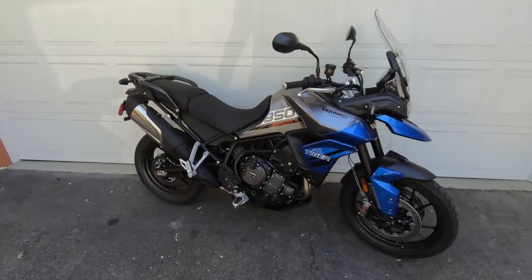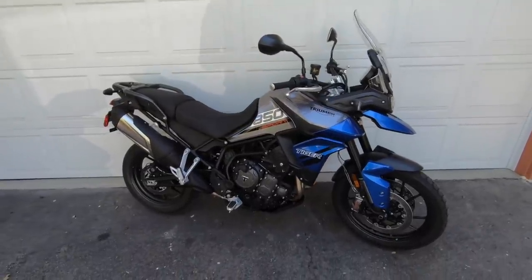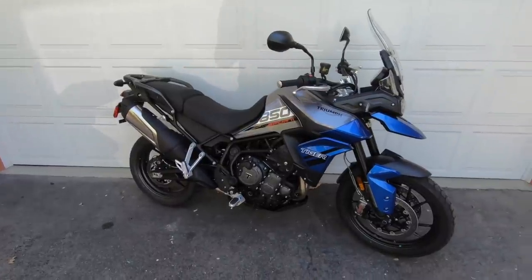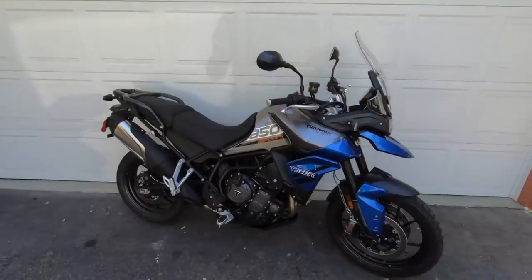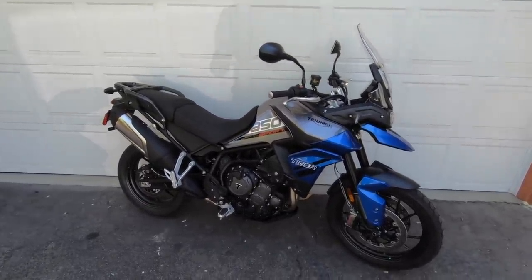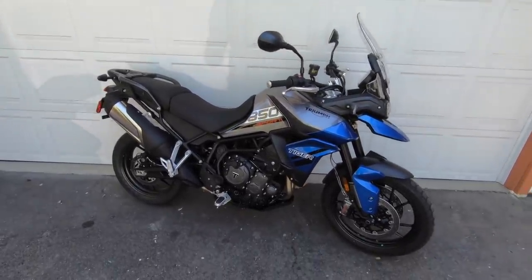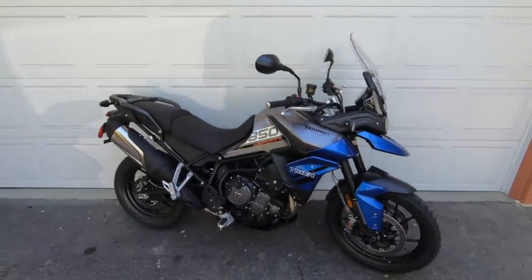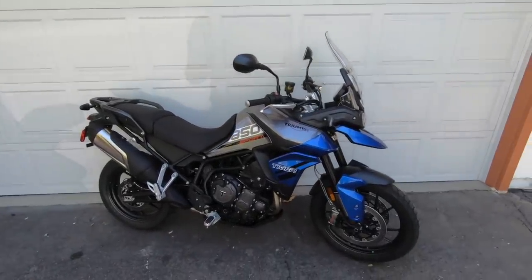Well, folks, that was a fun ride on Triumph's 2021 850 Sport Tiger. There's a lot of things I like about this motorcycle. It rides so well in terms of its suspension plushness and how it floats over the road. The ergonomics are very nice for road use. And of course, that signature Triumph triple, lots of torque, smooth, and great character.